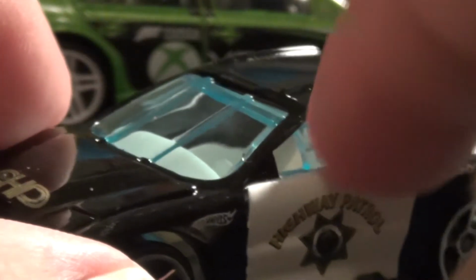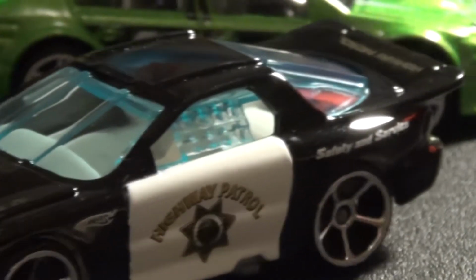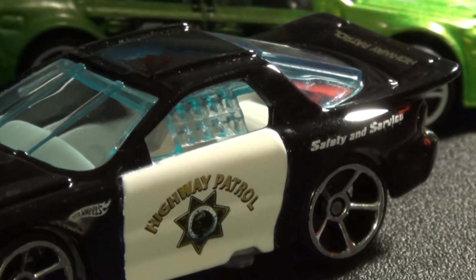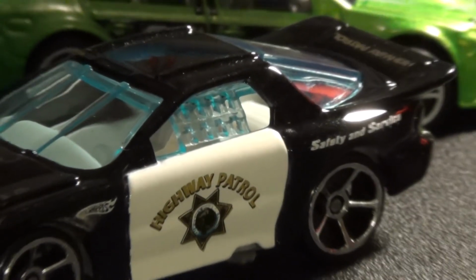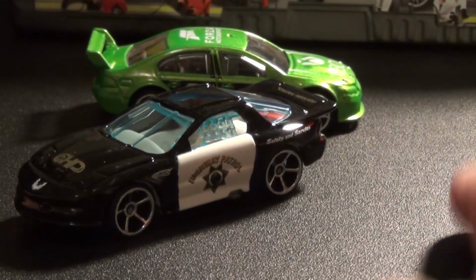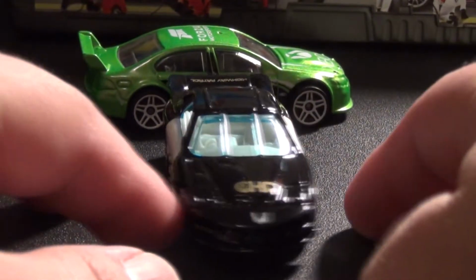Anyway, I don't think a real police car would have a window net. Unless they're racing in the ILC. Maybe that's why they did it. Mattel says, you know, there's a guy in 2017, it's going to be racing these in the ILC. We need to do it. Anyway, pretty cool. Look at that big old fire chicken, CHP.